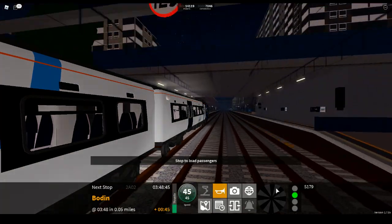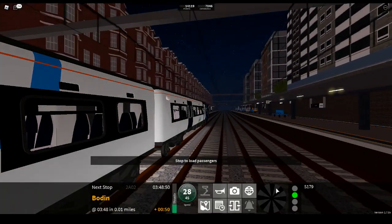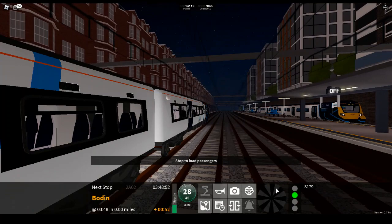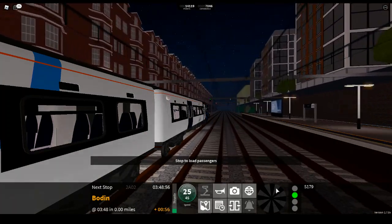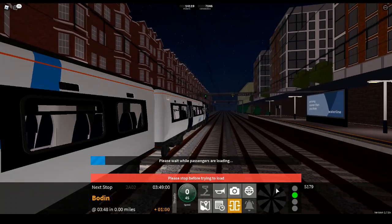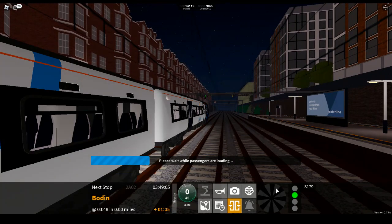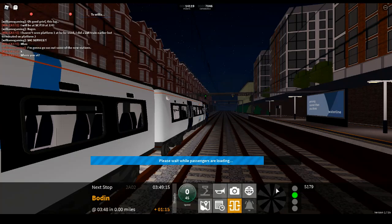Stepford Central. Calling at Angel Pass, St. Helens Bridge, Stepford East, and Stepford Central. This train has 5 coaches. Platform 1 for the 0348 Stepford Connect service to Stepford Airport Central. This is Bowden. Calling at Coxley, Benton, Benton Bridge, Stepford Airport Parkway, and Stepford Airport Central. This train has 5 coaches.